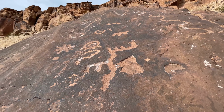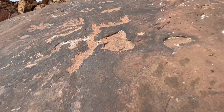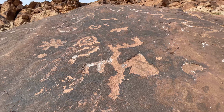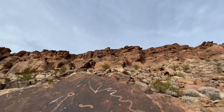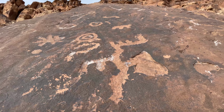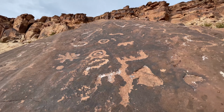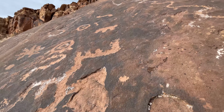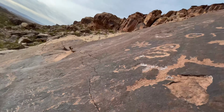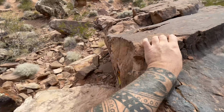I have no idea. These look like the ancient sundial symbol that you would point towards the North Star, which is north. So that looks like the rotating Big Dipper around the North Star. So maybe these are indicators. Oh boy, it's not easy. I don't want to fall. It's a long ways down there.